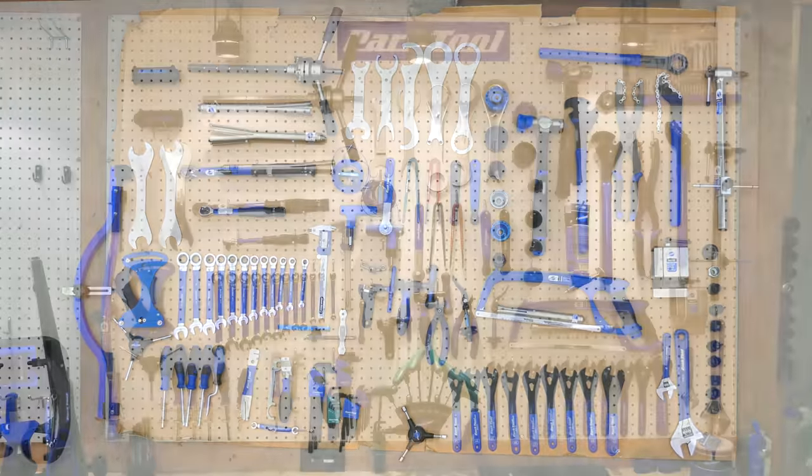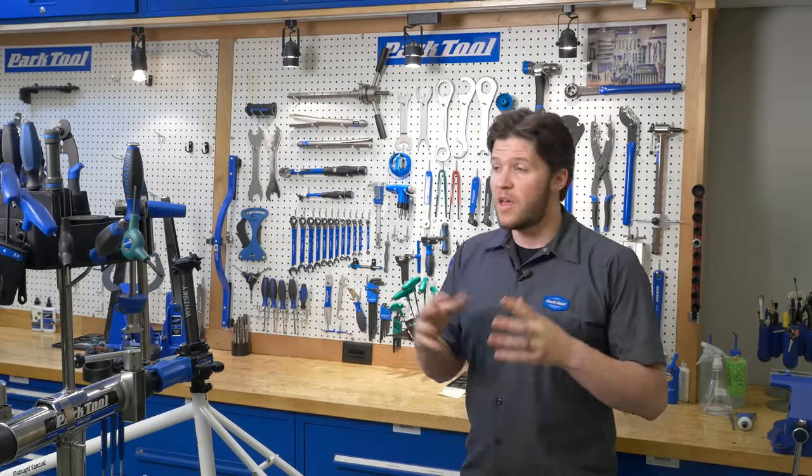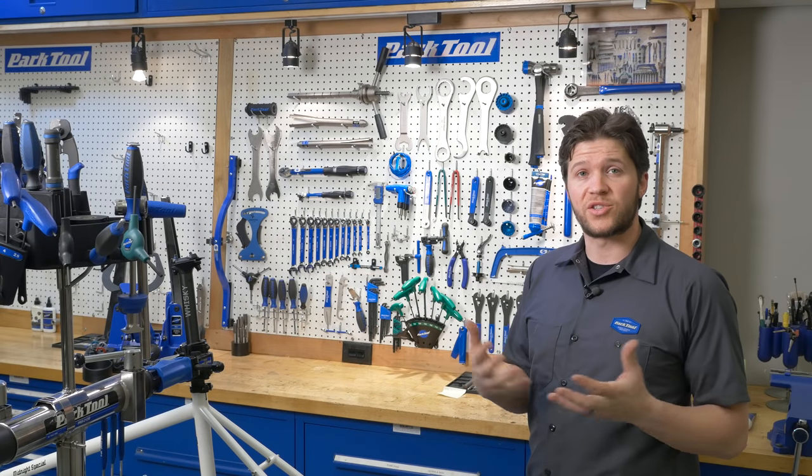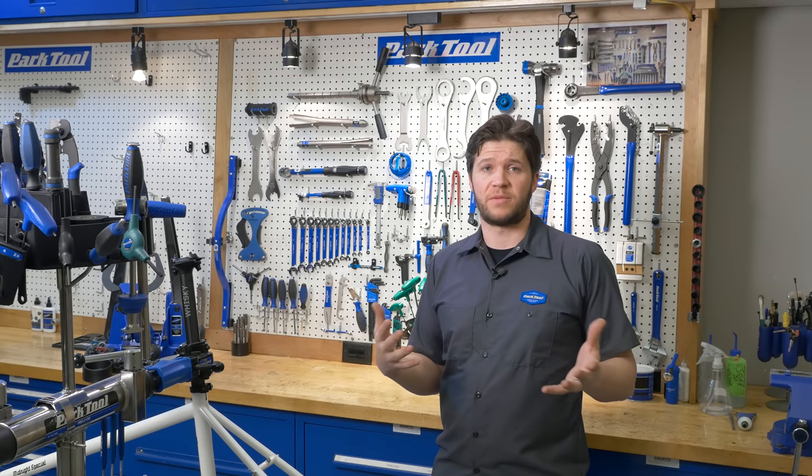I hope this video helps you guys organize your benches the way that is most efficient for you. This is an example of how I started. And then as you work on the bench, you might adjust some things.